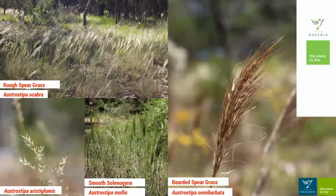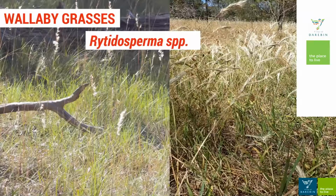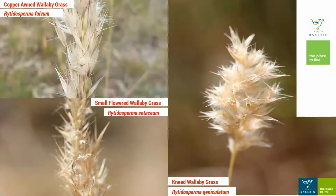Wallaby grasses are another co-dominant. There's a lot of different wallaby grasses out here. There's at least 12 species that I know of, so much more than has been recorded. They're the sort of fluffy white seeding grasses you see in summer, but very important in terms of biodiversity. They support a whole range of different caterpillars for different butterflies, and other invertebrates as well, and they are quite palatable to native herbivores.